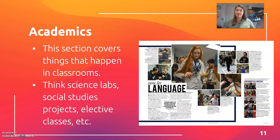We have academics. This section covers everything that happens in the classroom. So we might cover fun science labs or social studies projects, the elective classes we get to take. In this one, it says a taste for language. You can tell just by looking at the title or the headline and the photos on here, it must be foreign language clubs or classes, and they must have been making food because people are eating food in every picture. And some look like they're enjoying it and some don't.